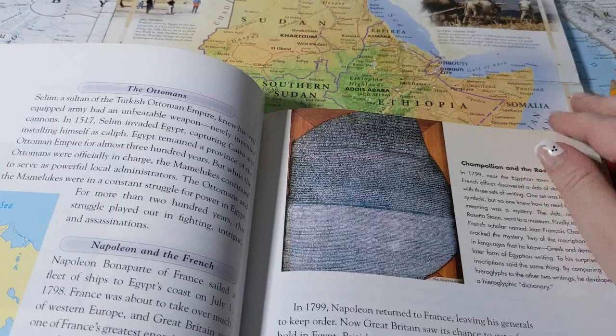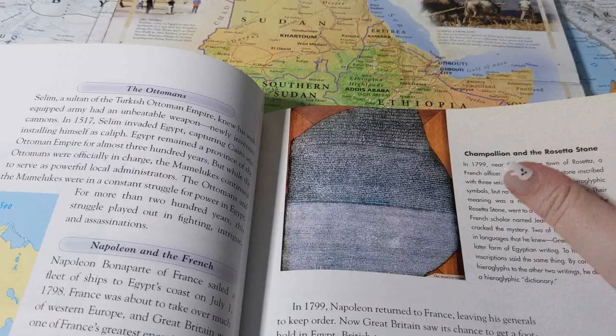Darn, I should have dug out my tourist pictures because I have a picture of me with the Rosetta Stone. It's really neat. That was cool.